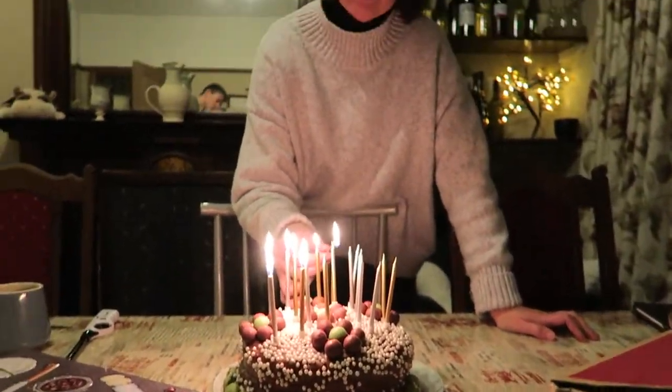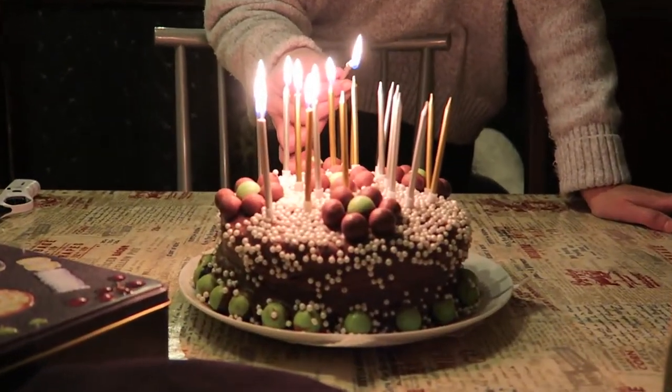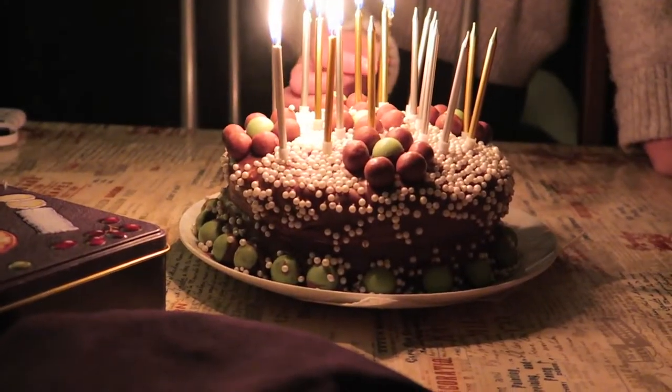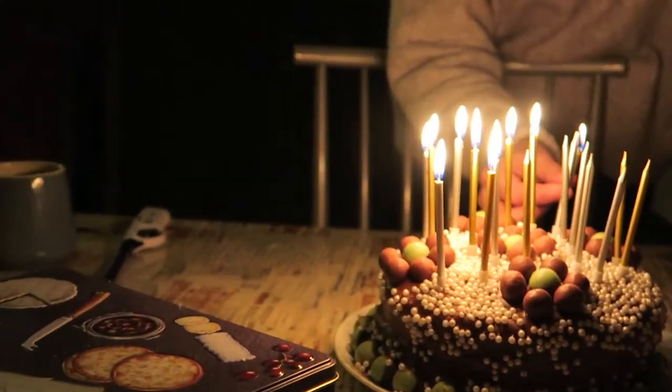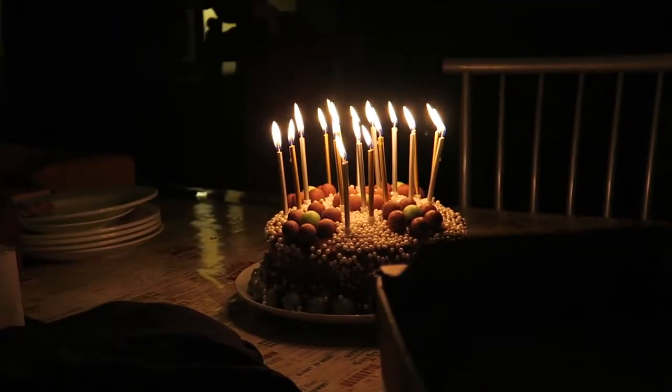Let me zoom. Tom, do you want to turn the top light off? I'll drip wax on the cake. Oh, I might have a couple of balls. I bet you will. Yeah. I'm just going to see side by side the comparison of the quality. Yeah. Here we go.